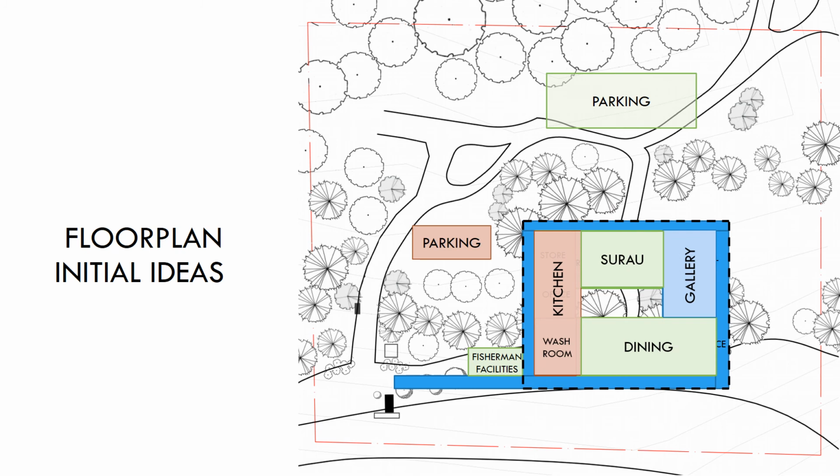On the upstairs, we have the surau, the gallery, the dining, the washroom, and the kitchen. These have the best views. The dining and the gallery have the best views as they are the main spaces.